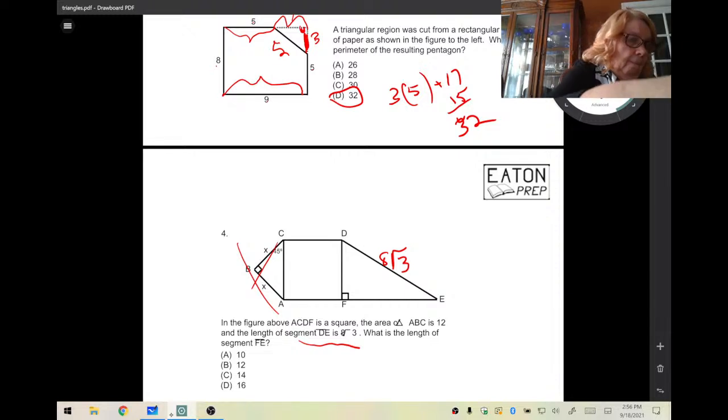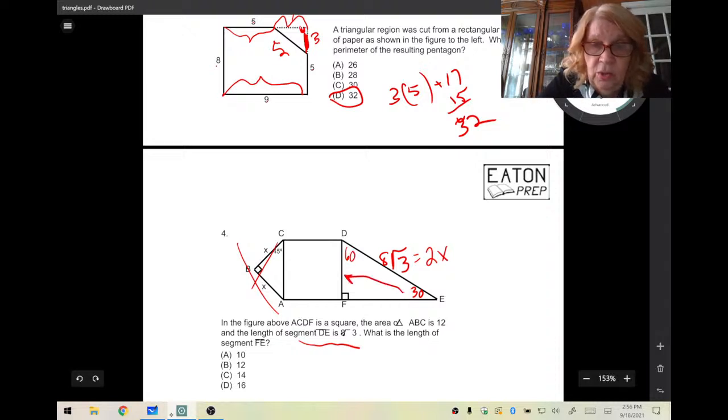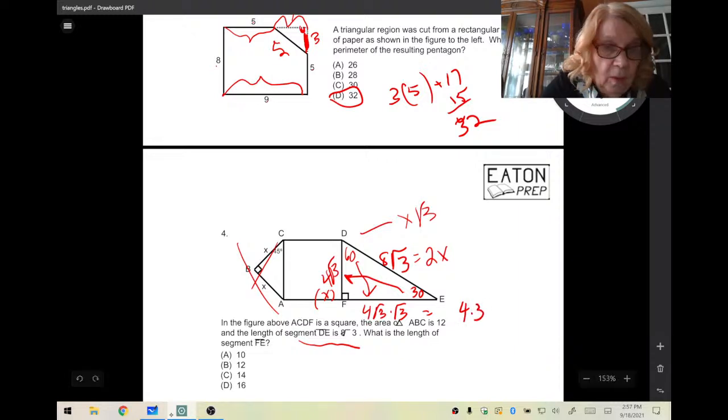Okay. So this is 30. They tell us this. So this is my 2x. So this would be 60. And so opposite the 30 would just be 4 square roots of 3, if that makes sense, because this is just our x. Then opposite the 60, and this is why it's tricky, would be 4 square root of 3 times the square root of 3. Because remember, opposite 60 is x square root of 3. That would just give us 4 times the square root of 9, and 4 times 3 would be 12.